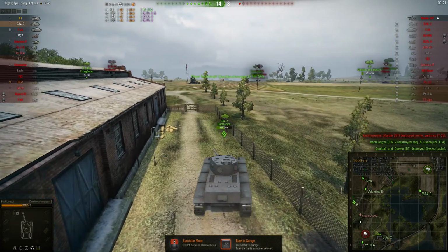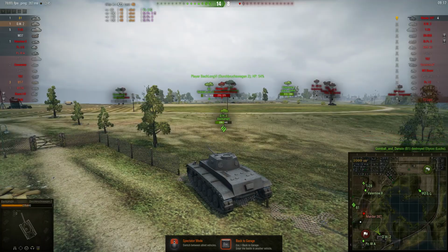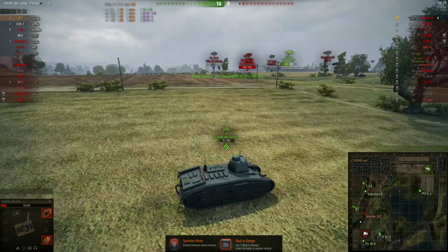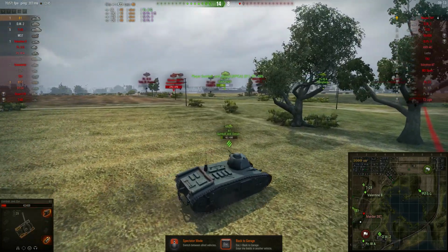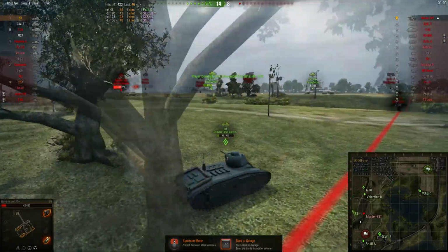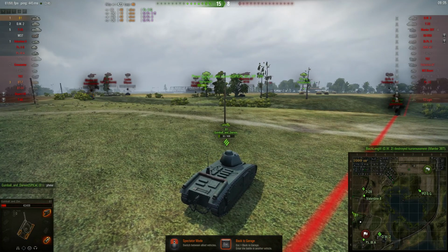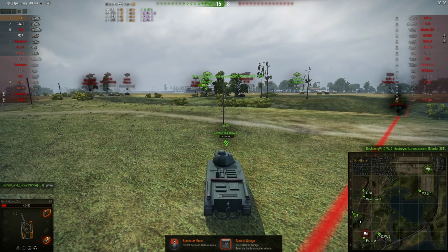But the Marder 38T on the enemy team is the last one alive. There he is, full health. Start putting shots into him. The B2 over here is just shooting on the move. Shooting on the move, and he goes down. The DW2 finishes him off. And that is the end of that round.